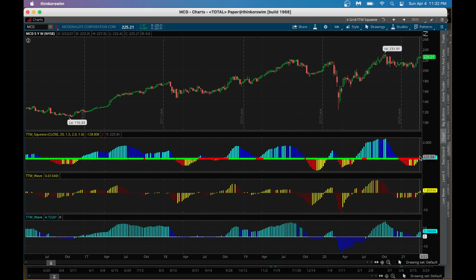And on the A wave, which is a little bit shorter term wave, which measures maybe up to 5 periods before, in this case 5 weeks before, that's showing a positive sign because the line is above zero. And the C wave, which may be around 10 weeks prior in this scenario, that's also showing a positive sign. So anytime you see A wave above zero and C wave above zero, and a squeeze is forming, that means it's going to be on the bullish side. John Carter says there's a very good chance the squeeze is going to fire on the bullish side.